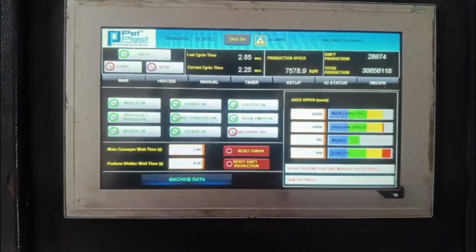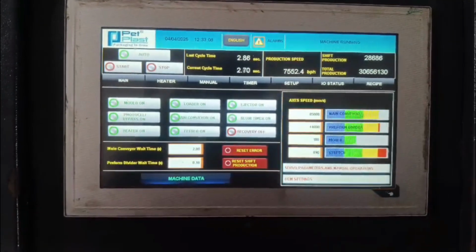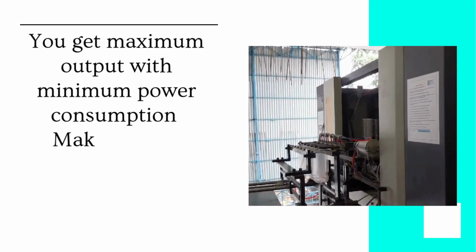With our intelligent PLC control panel, operation becomes incredibly easy and user-friendly. You get maximum output with minimum power consumption, making it the smartest investment for your growing business.